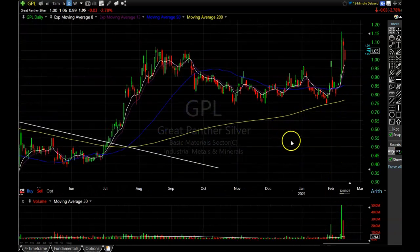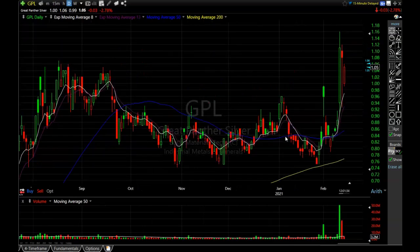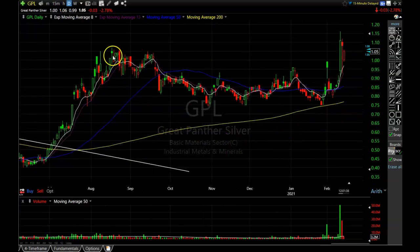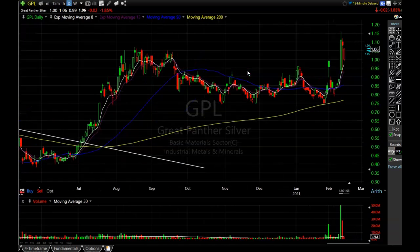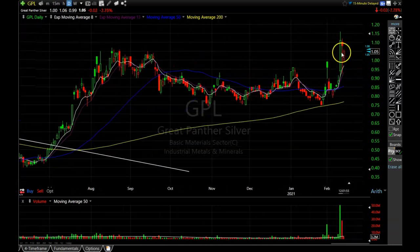GPL is actually Great Panther Silver, so they're probably just in the silver industry, but GPL is definitely looking pretty strong at the moment. Nice rounding bottom just on the other side of the breakout of this descending wedge. So pretty much 2 bullish formations have just happened in this chart. I think GPL is definitely worth keeping on your watch list, maybe even adding right here, because this is at a really good buy point if you want some exposure to the silver market.